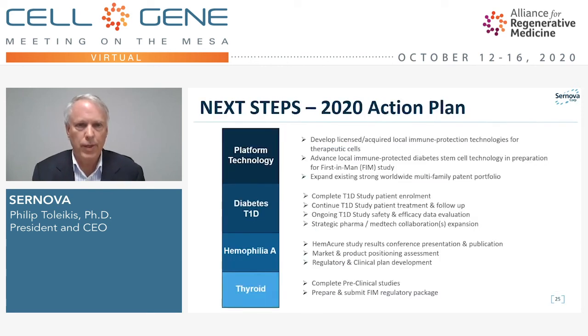In terms of our 2020 action plan, again, we're working and developing and moving forward our clinical trial to full enrollment. We're also moving our immune protection technologies for advanced therapeutic cells. And then we're also looking at completion and driving forward our Hemophilia A program and our Thyroid program.